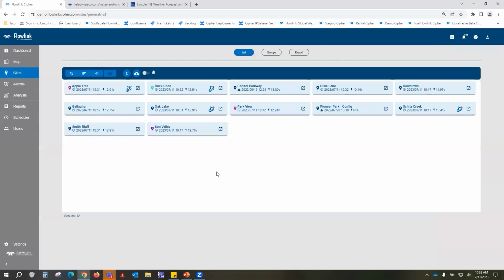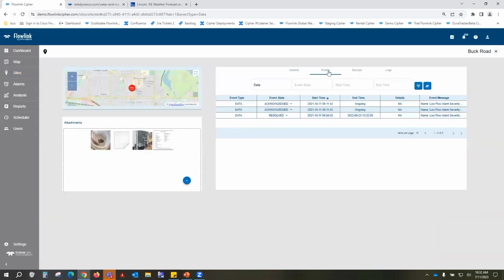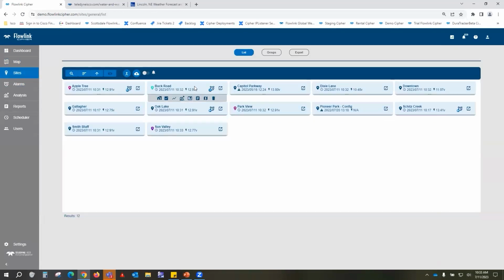The site screen, briefly, this just shows all the sites that are being pushed in. Again, it has the last time it pushed with a time date stamp, as well as the battery voltage to the right there. If it's an alarm, what alarms they are, you can click on here, just like we showed you on the dashboard. You can jump to that alarm screen and see what the alarms are themselves. So some shortcuts. The drop-down has some more shortcuts for making graphs.